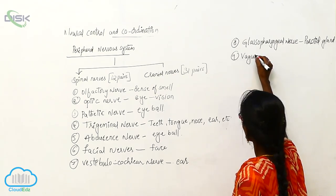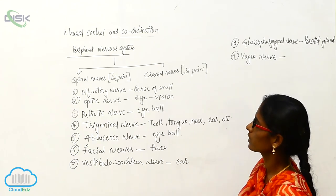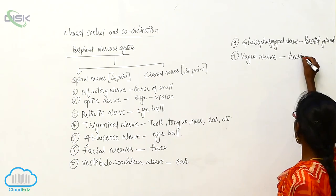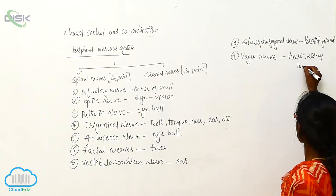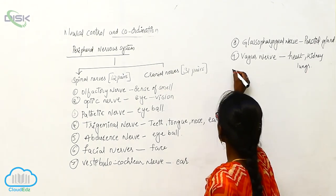And the ninth one is the vagus nerve. So this vagus nerve controls the heart, kidney, and lungs.